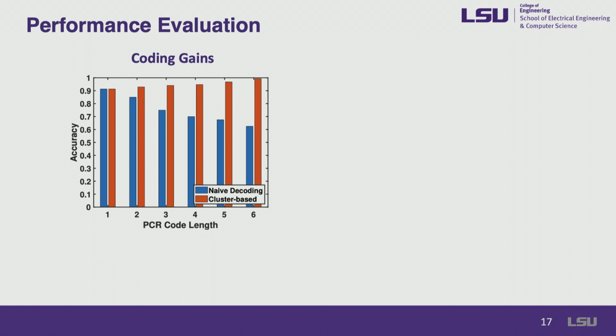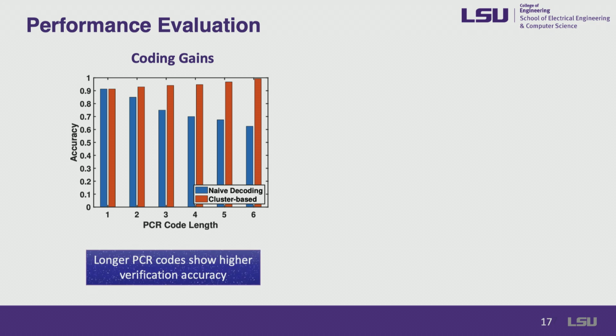We now present the performance of PCR-Auth with different code lengths and compare it with the naive decoder, which treats each PCR digit alone. The left figure shows the user verification accuracy when 1 to 6-digit PCR codes are used respectively. We can observe that when using longer PCR codes, the performance of the naive decoder decreases drastically because it requires all the PCR digits to pass the verification, while the accuracy of our cluster-based PCR decoder increases.